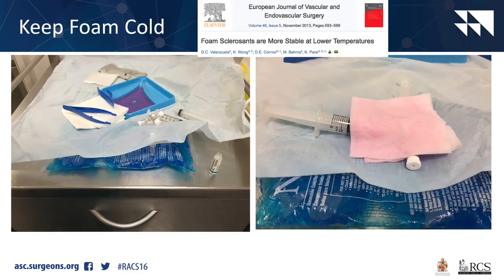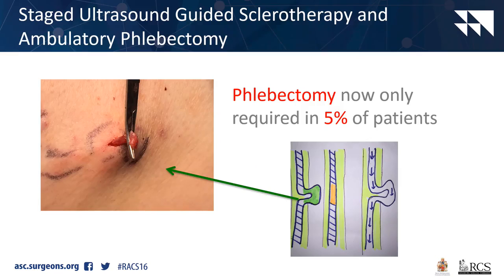Something I learnt from Kirosh Parsi at the Boston UIP meeting a number of years ago is to keep your foam cold. You get much better bubble stability, so keep your ethoxysclerol in the fridge, keep it on a cold pack, and we use an alcohol-soaked gauze during the procedure, and the bubbles stay nice and stable.